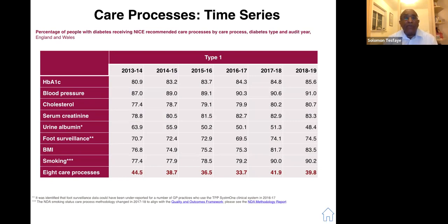And this is really what shocked me when I looked at these results. You can see that in people with type 1 diabetes, the achievement of these 8 care processes only occurred in around 40%. Actually, things are getting worse. In 2013, it was 44%, and 2018-19, 39.8%. And if we take these to type 2 diabetes, the percentage is higher. It comes to around 50%, the achievement of these 8 care processes. And it is worse in deprived areas and in those with mental health problems. So here we have a major, major problem. If you don't have any screening, how are you going to get managed? And if you don't have all these care processes in place.